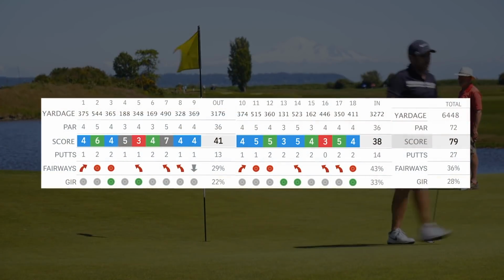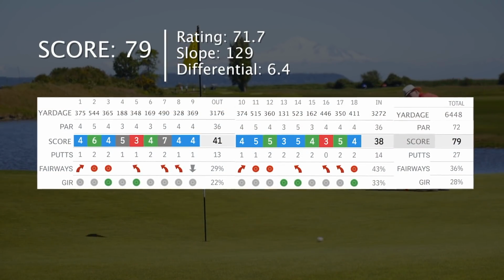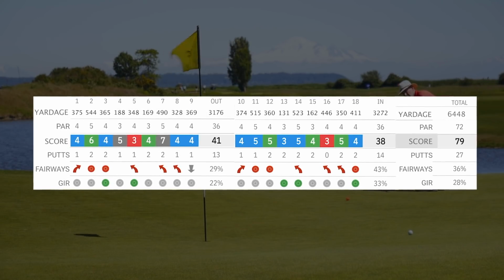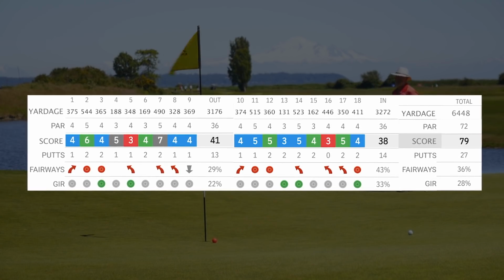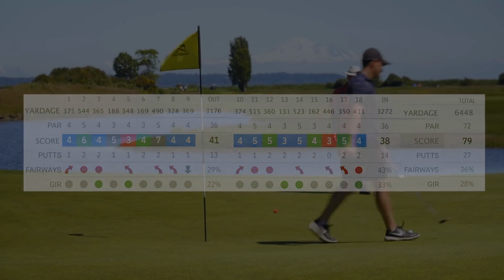To recap this round, we only hit 5 greens in regulation today, but we used the flat stick 27 times on the green, 36 times total. So 45% of our strokes today were with the flat stick, and it mostly cooperated, which allowed us to get out with a sub-80 round, which is good revenge after our last one.